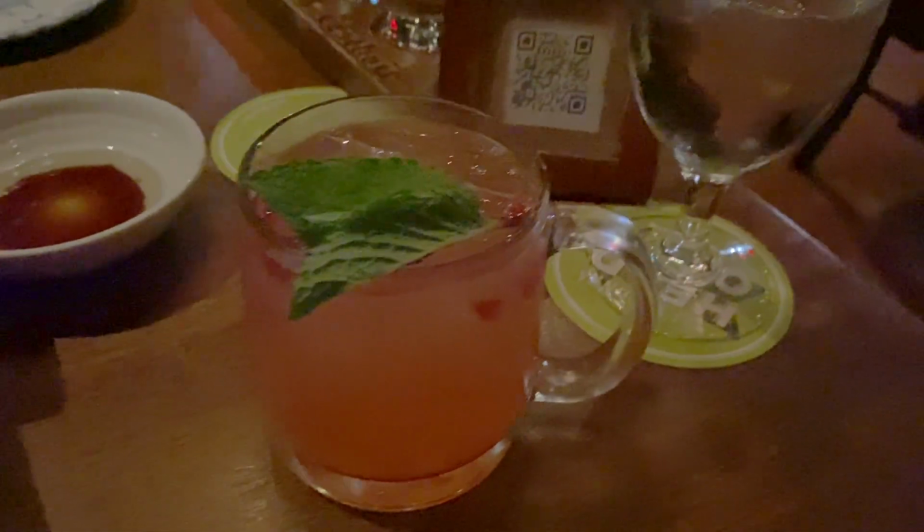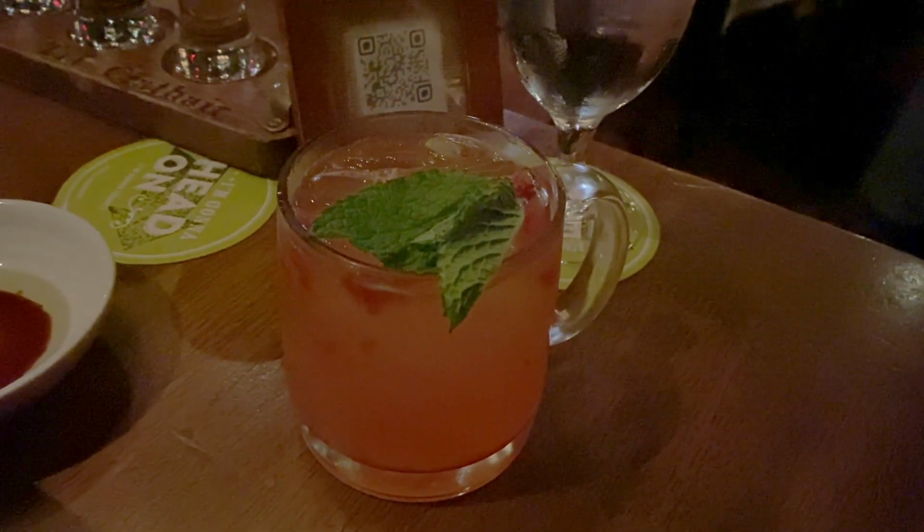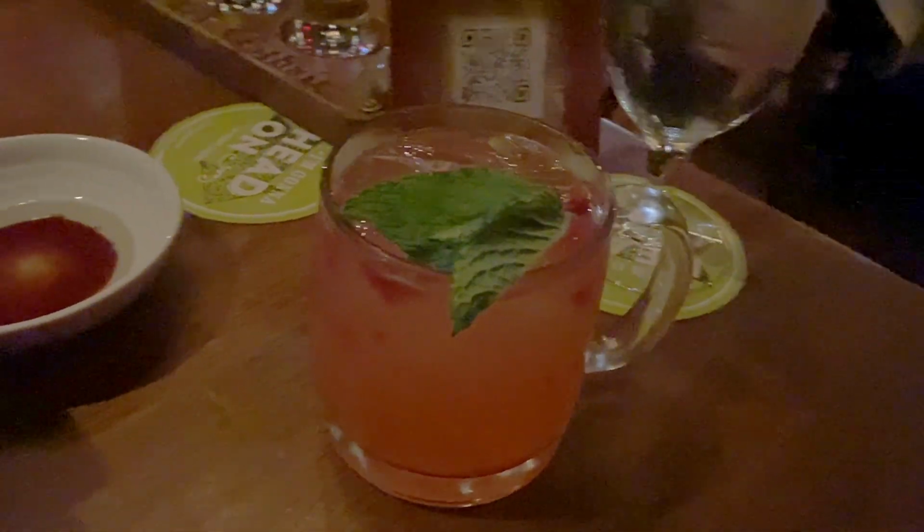This is their soda bread. And a Guinness olive oil dip. Good. A lot of sweetness in the dip. The bread is really moist. Delicious. And I love Guinness. Yeah. Got the raspberry mint lemonade. It's got absolute vodka, a berry coulis, a house-made lemonade, and a muddled mint. Looks really, really good.